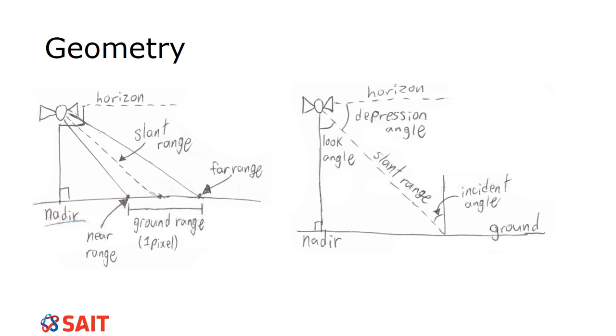So the geometry for a microwave image is exactly these little diagrams, and I have one more slide with all this geometry. We have the satellite up top here, and we have the nadir, which you should be very familiar with, that goes straight down from the sensor. We have a 90-degree angle from the nadir, called the horizon, so it creates a nice little 90-degree angle in the corner there. Then we have the energy that is coming down in a diverging cone, and right down the center of it is known as the slant range.